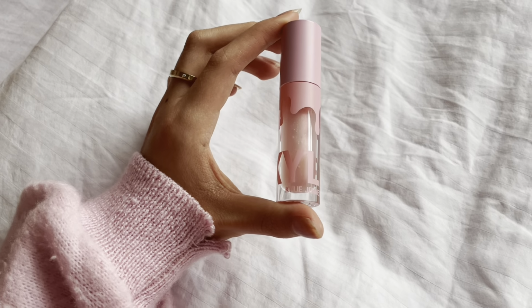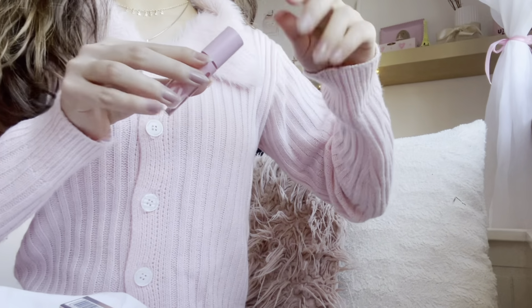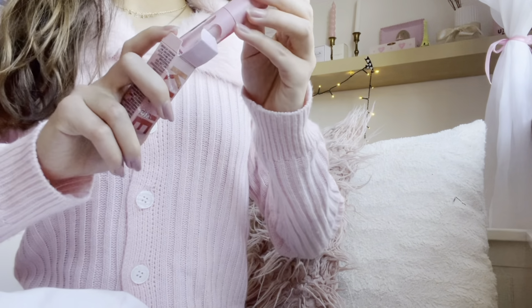And let me tell you guys, the scent of this lip gloss, it smells so amazing. It's like this really nice vanilla scent. It smells like vanilla birthday cake. I love it so much. So yeah, thank you so much for the lip gloss.